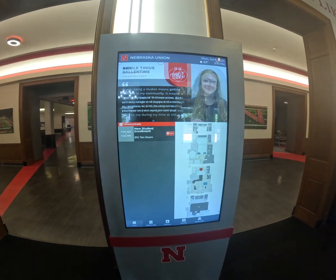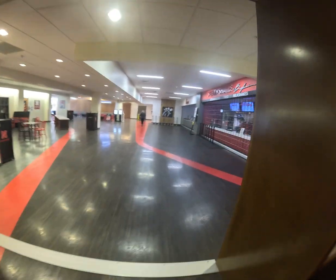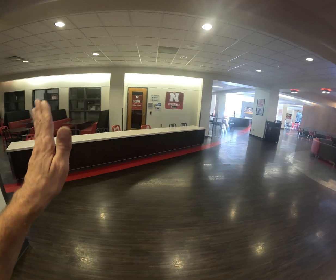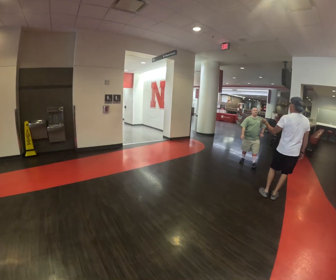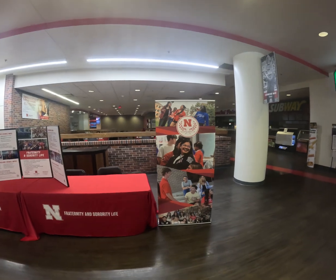If you have any trouble, you can go to one of these monitors and get information about where the ISPL will be located in the building. But just walk through the Nebraska Union. You can see there's a lot of desks and couches, tables for students to study and talk to one another. There are fast food restaurants located in the Union. If you have any computer needs, there's a computer store called Husker Tech located here. So among the fast food restaurants here, there's a Subway, Valentino's Pizza, Imperial Palace, Chinese food.